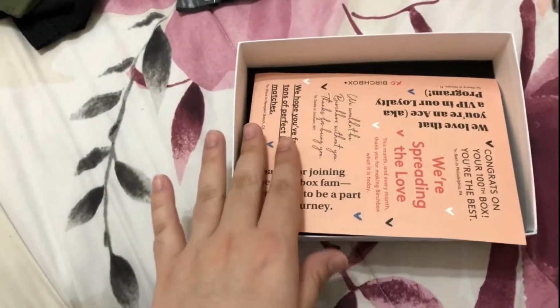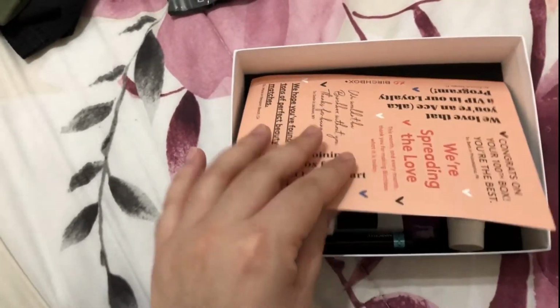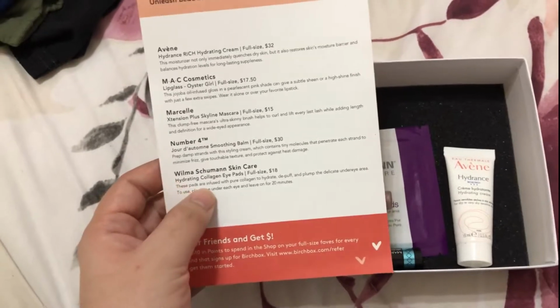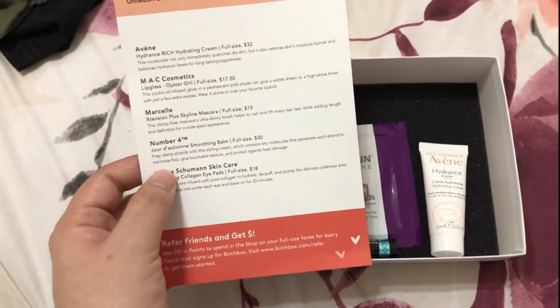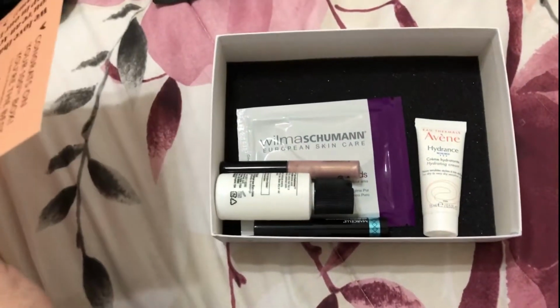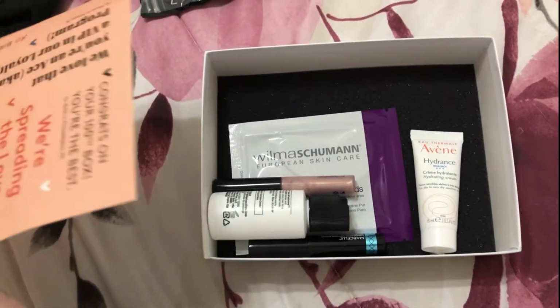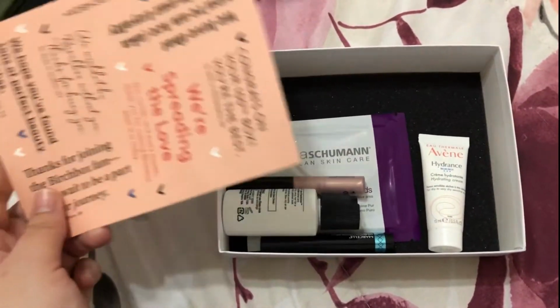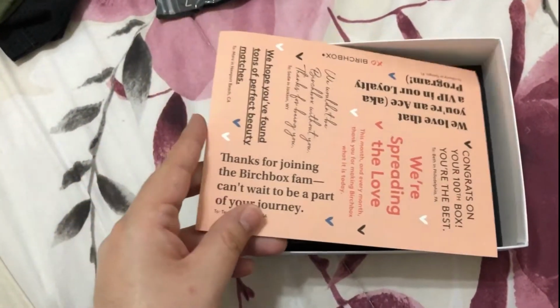This is a subscription. It's $10 a month. They just give you little samples every month. They send you a little bit of different stuff, like a little bit of skincare, stuff for your hair, and makeup, as you guys have seen. So far, I am enjoying it, and they're pretty good. So I would totally try them out if you're looking for a subscription box.